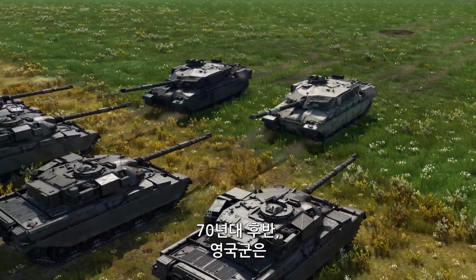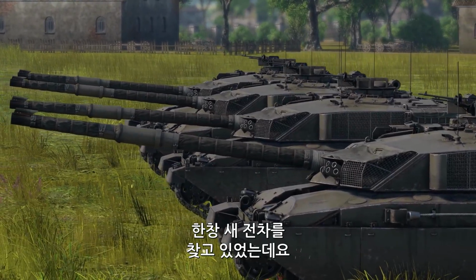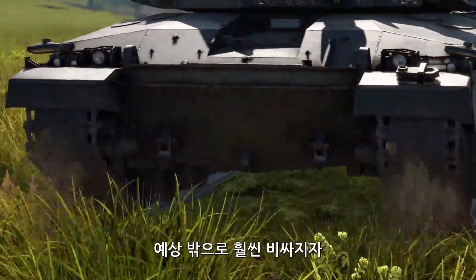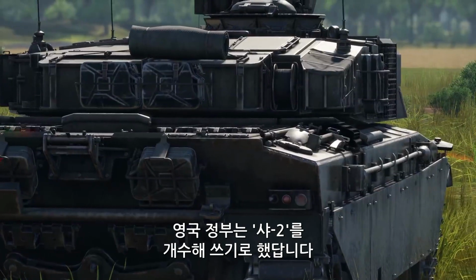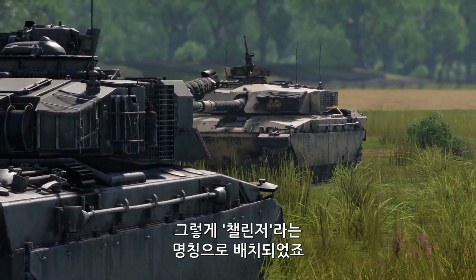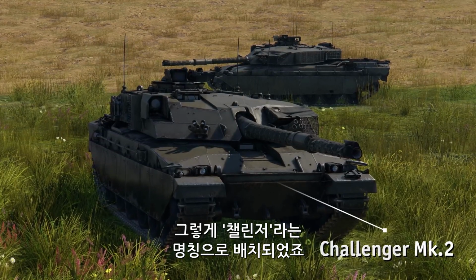In the late 1970s, it was high time the British military received a new generation of tanks. But the development of the MBT-80 turned out to be significantly more expensive than expected. That's why the British government decided to roll with the punches and work with the slightly modified Shir-2 instead. The new MBT was accepted into service as the Challenger.